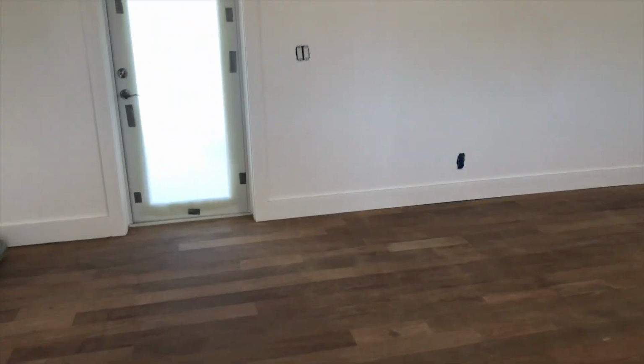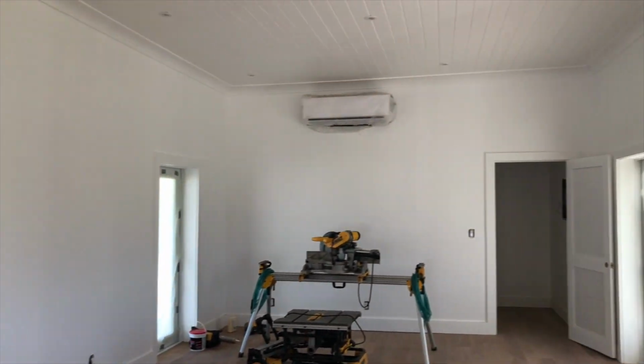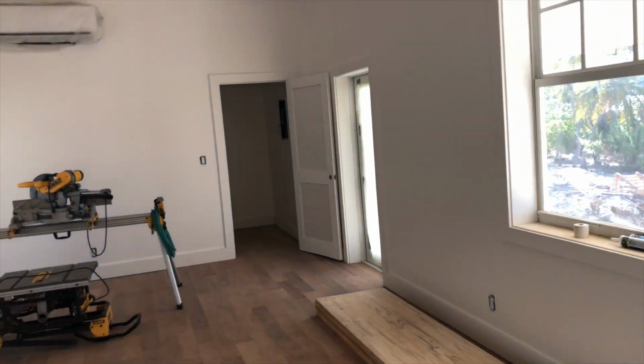This will be the gallery. What exactly, I don't know. Art, what kind of art? Closet in the back.